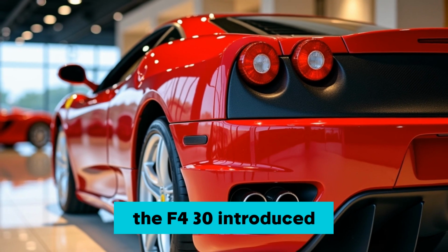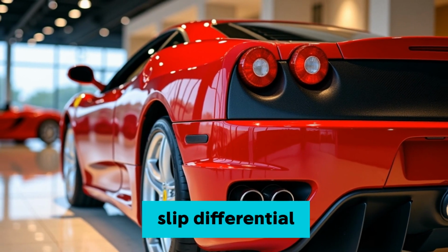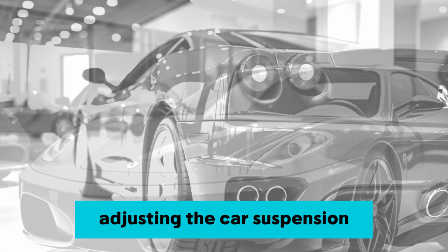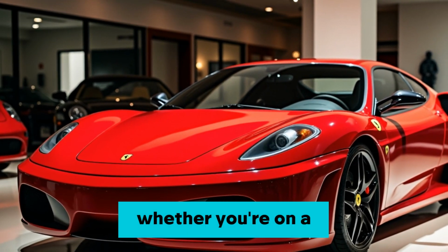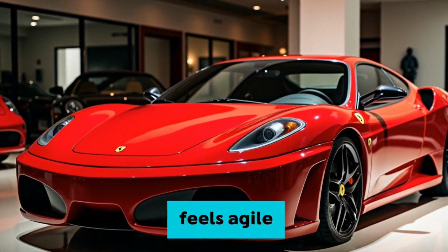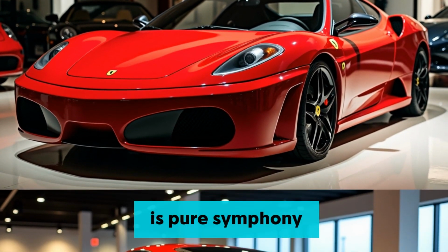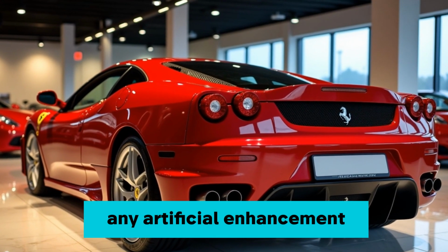The F430 introduced Ferrari's e-diff, an electronically controlled limited-slip differential, and the now famous Manettino switch on the steering wheel, allowing drivers to select different driving modes, adjusting the car's suspension, traction, and throttle response. Whether you're on a twisty mountain road or a high-speed track, the F430 feels agile, planted, and alive with feedback. The howl of the V8 engine, especially at higher revs, is pure symphony, raw and mechanical, without any artificial enhancement.